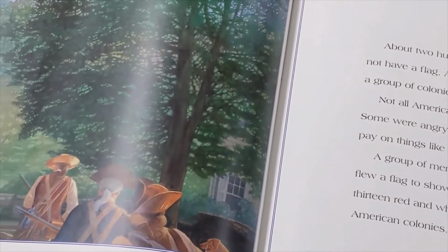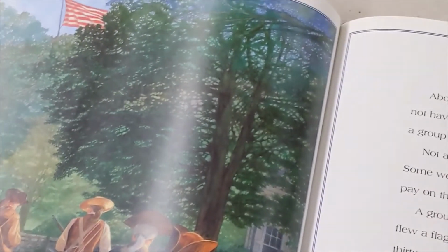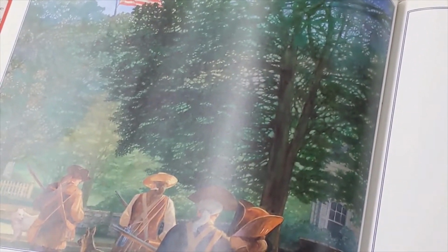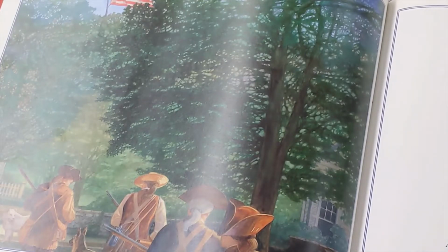About 250 years ago, America did not have a flag. America was not even a country. It was a group of colonists ruled by England. Not all Americans wanted to be ruled by England. Some were angry about the taxes England made them pay on things like paper, paint, and tea. A group of men called the Sons of Liberty sometimes flew a flag to show that they were angry. The flag had 13 red and white stripes, one for each of the 13 American colonies.